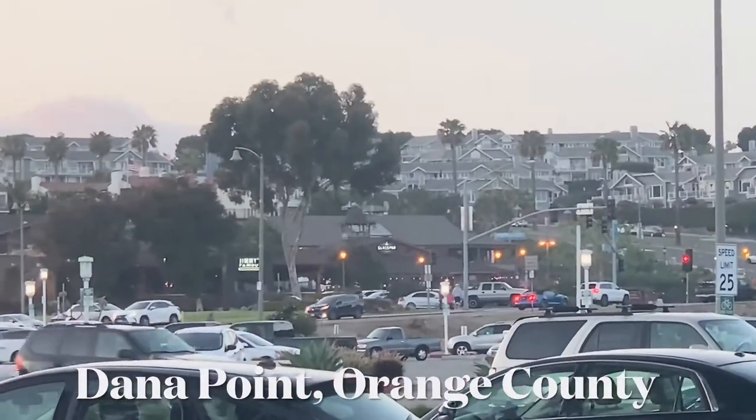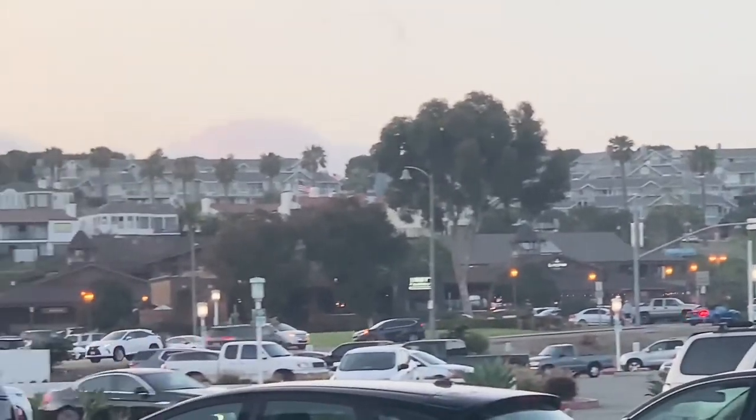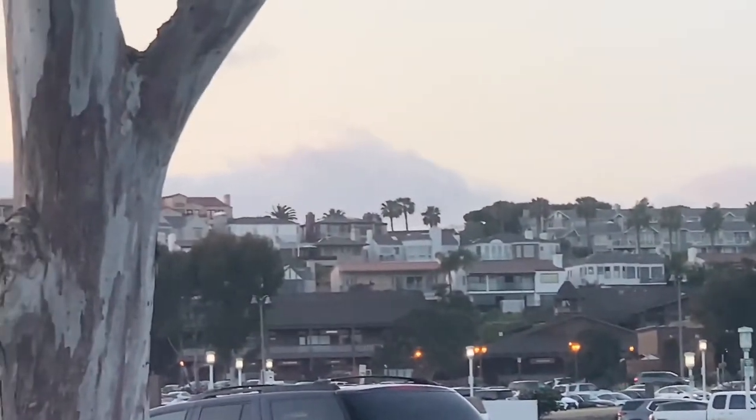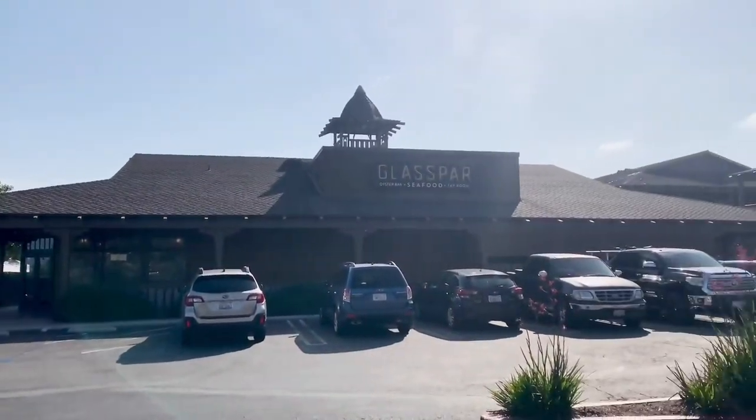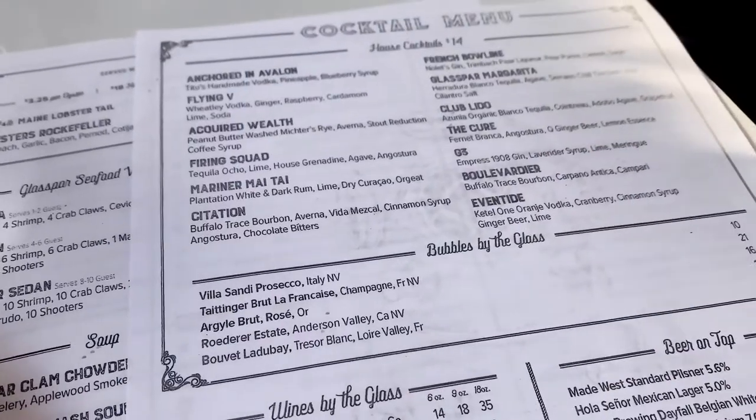So that is the restaurant right there. And this is what you see around it. And yes, this is it. So let's go. This is the menu here.